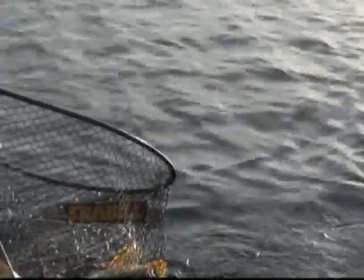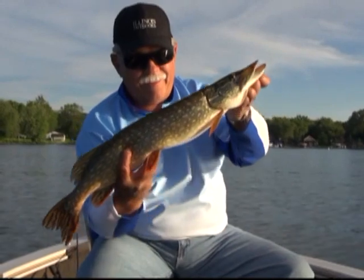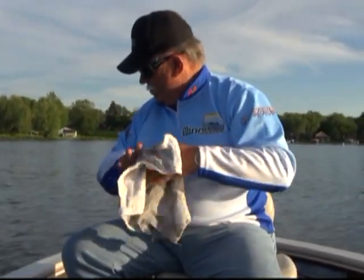Oh! Oh, well. This one, Roger, I think is gonna be a little bit bigger than the one that you had. Get him into the net. Oh, Roger, this weighs so much. I'm gonna say this is probably about a 15-pound northern pike. Oh no. That's a beauty. That's fun. Let him go. Oh, there was no arguing. There he goes, down to the bottom.